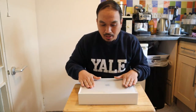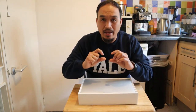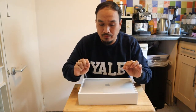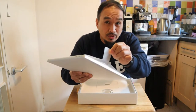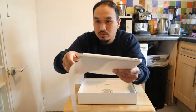Can't believe it. This is my second MacBook Pro, actually. I've got the first one from 2011, but that one was too thick and heavy. They said that this MacBook Pro is really light, so I'm just going to feel it for the first time. Here you go. Oh my god. Wow. I want you to hear this one.